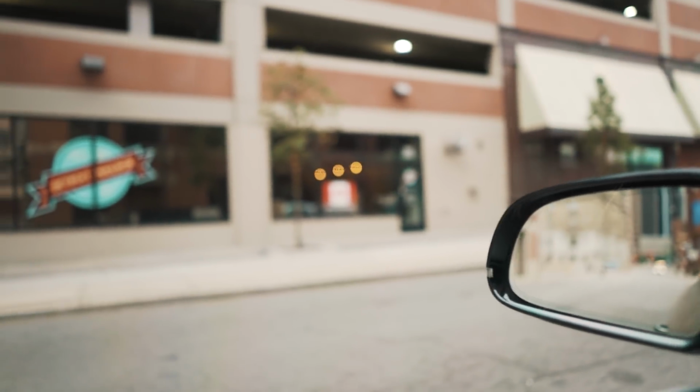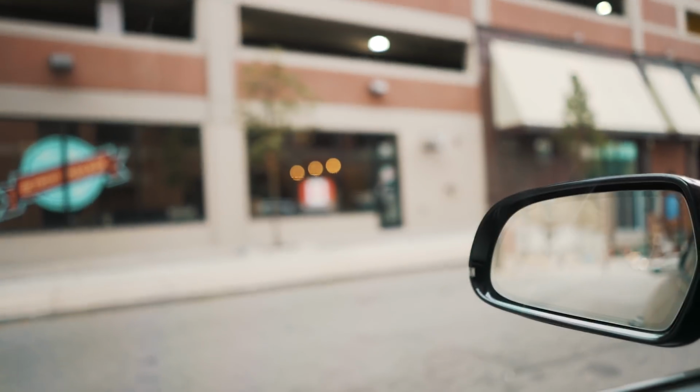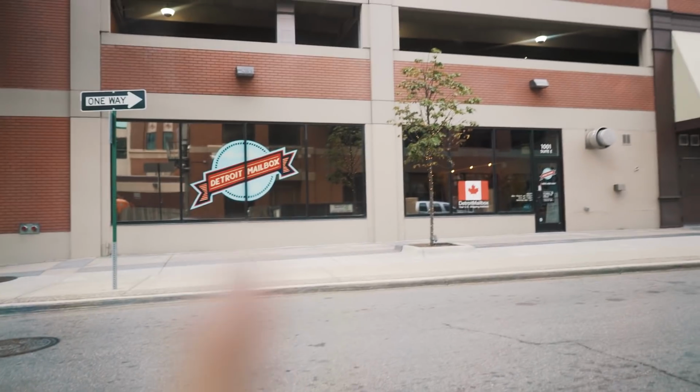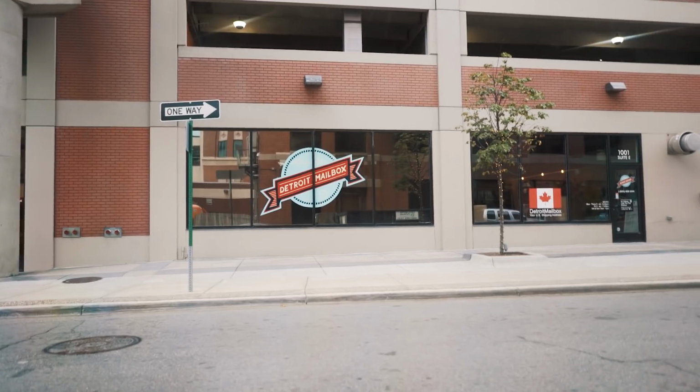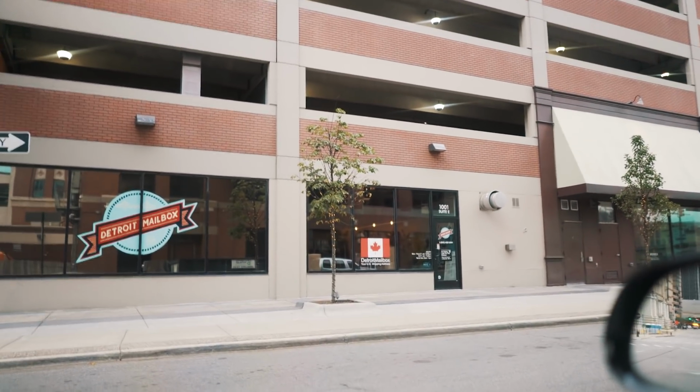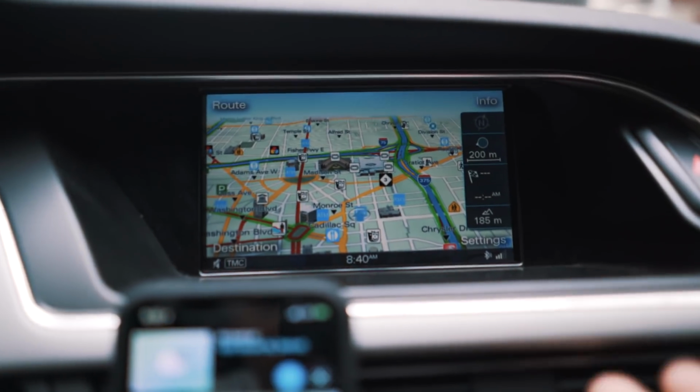So wish me luck across the border, and I will show you guys the part very soon when I get there. I think I have arrived. I don't know if you guys can see over there, but god damn it, focus. Oh, I got a bigger logo here. What am I talking about? So Detroit Mailbox over here, finally made it. Always good to see that good old Canadian flag.